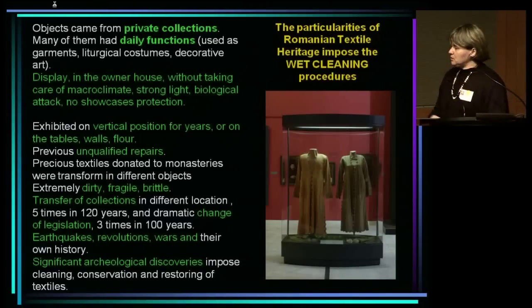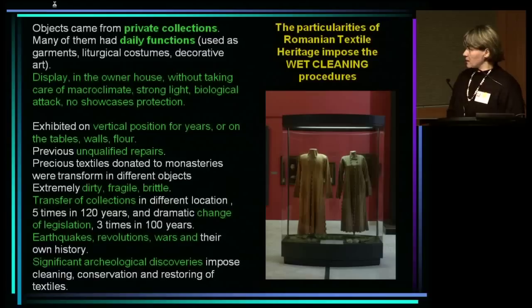For a lot of our textiles, the vertical display position could not be changed, and because of this, for a lot of years they hung on the walls without showcases. You can imagine how dry, brittle and fragile all the organic materials became, and you can also imagine that these things needed to be conserved and repaired.